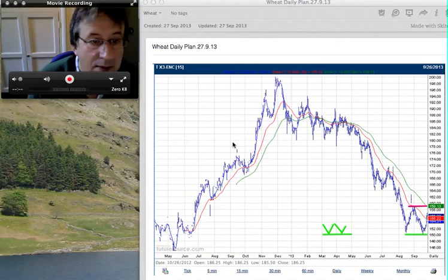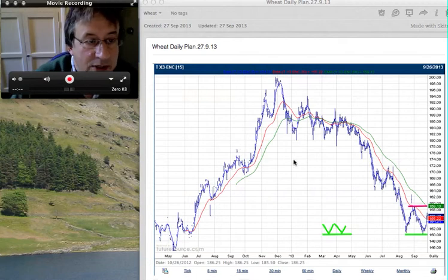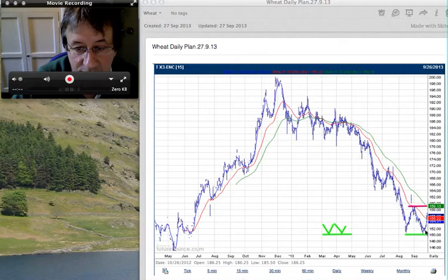September. Pre-market open, going up first thing in the morning, and as usual we're looking at the UK November 2013 wheat chart. We've got the daily bar chart in front of us, and you can see that we've had a decent rise this week of £5 a tonne after testing the recent low here of 150.